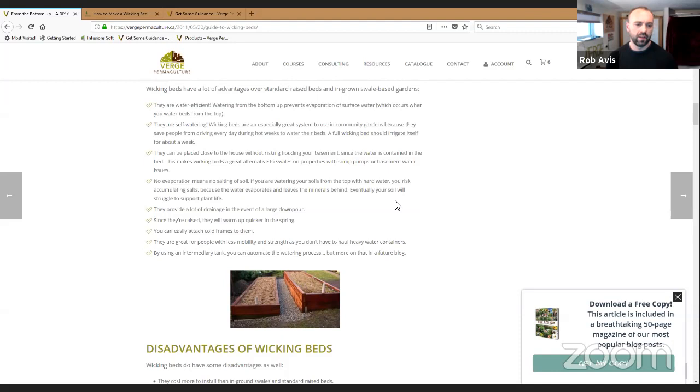They're great for people with less mobility because, again, we can build them in a raised way. And so people that don't have the mobility to get right down into the ground, as with ground-based gardens, can generally use wicking beds a lot easier. And by using an intermediary tank, if you want, you can actually automate the watering of these systems. But I'll talk a little bit more about that later.